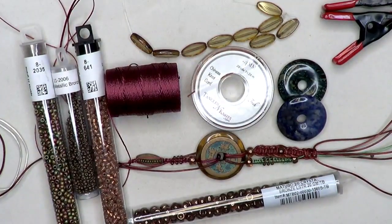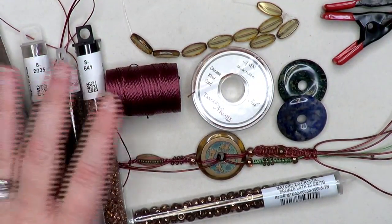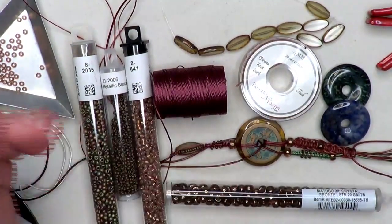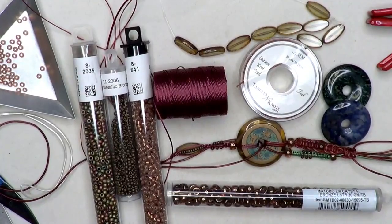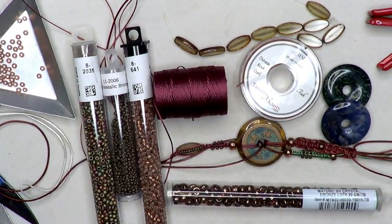8-2035, which is what I use there. So again, remember, a harmonious color palette makes for a creative explosion on your bead board, right? You know that if everything visually goes together in this mix, you'll be able to create something pretty cool by just picking and choosing and designing on the fly. So I hope you guys enjoyed this kind of crazy year-end wrap-up.